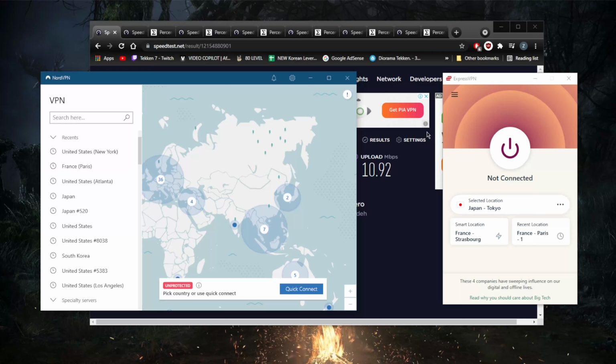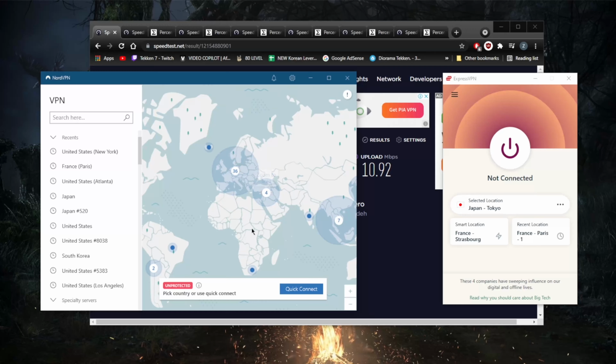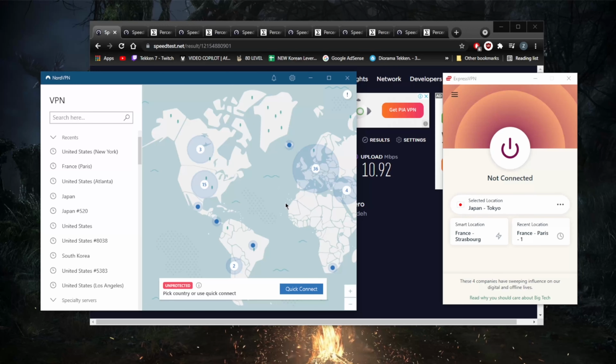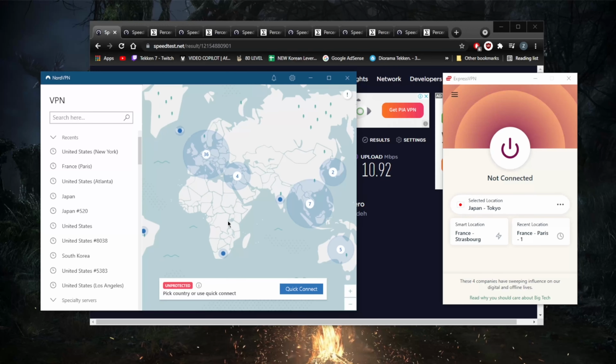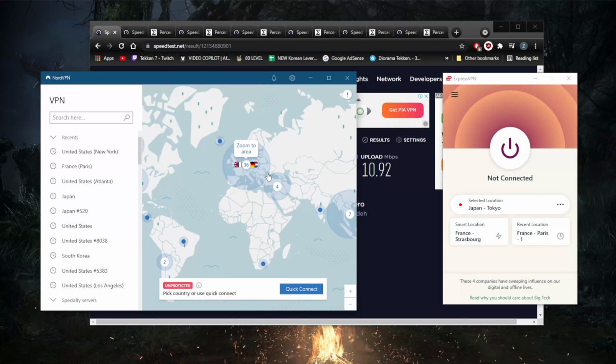So now I tested 3 servers or 3 locations. I'm roughly here near the European region. So I tested a nearby server, the French server, in both Express and NordVPN. I tested the New York server, and then I tested a Japanese server. So we've got a place in the Far East, a place roughly in the West, not the Far West. It's not LA. I just went with the East Coast in New York, and somewhere in the middle. And we're going to take a look at the results.